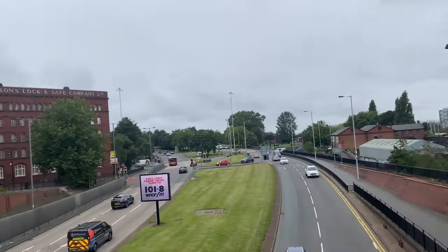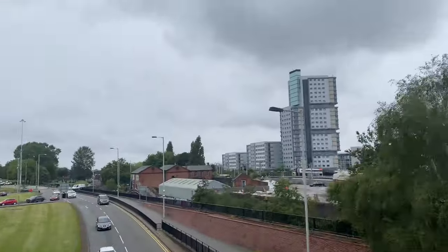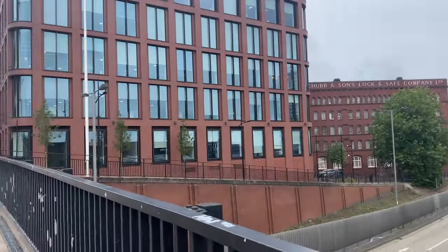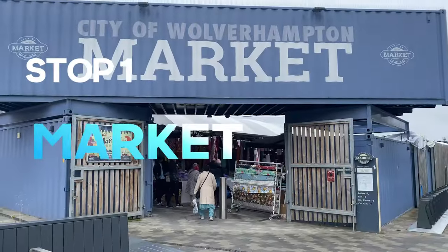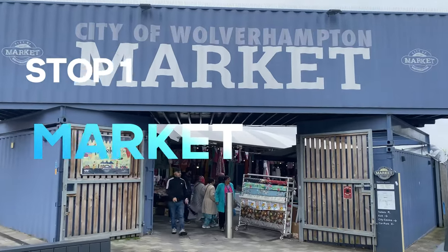Now, it's a place for you to visit if you just want somewhere to check out the sights of the city. It's a good place to school as well, and a good place to stay, a pretty chill place. All right, so first stop, we got to the City of Wolverhampton market.